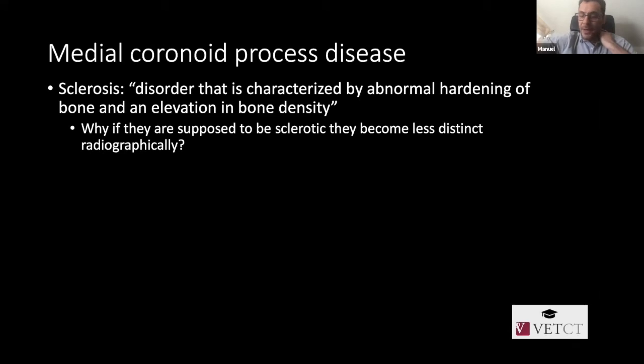And my question always, which I could never get my head around: if it is getting sclerotic and therefore more dense, on the radiograph it should be more opaque. So whenever a coronoid is sclerotic, you should be able to see it better.